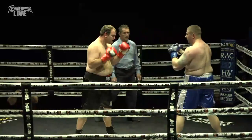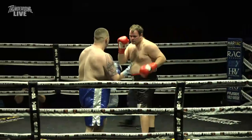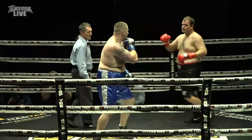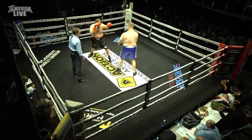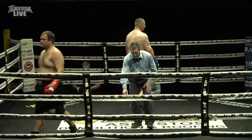Oh, that's a nice left hook there. That's what he's going to be looking for, that H-Bomb, as he calls it. That has worked a few times in his career, especially in his first 2 professional fights. A couple of fights he has lost, he has knocked down his opponent in those fights, but the opponent got up and eventually won on points. And that is the end of round 1.